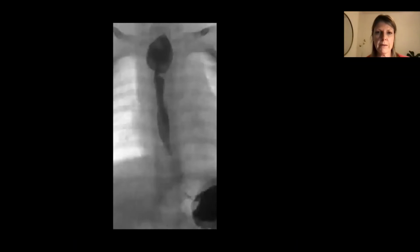In terms of treatment, this is very straightforward. This is a child with an esophageal stenosis here following surgery for esophageal atresia. You can see contrast in the dilated upper esophagus here.